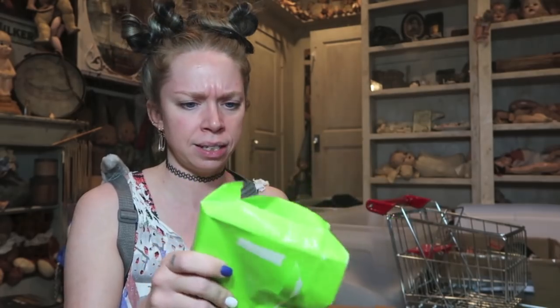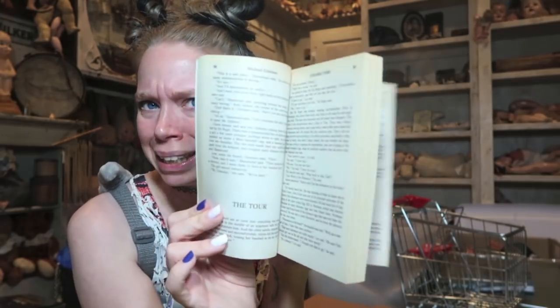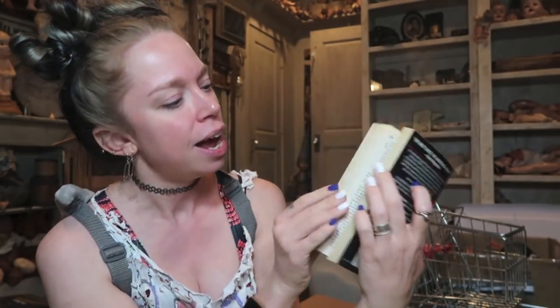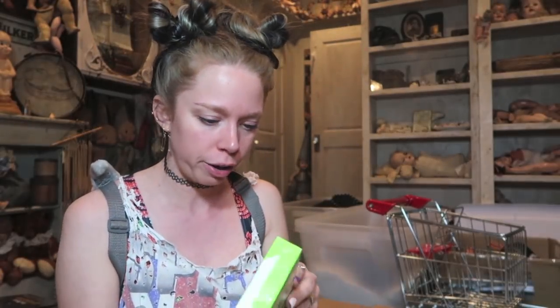Ooh, what is this? Oh, we have Jurassic Park by Michael Crichton. Definitely a very 90s staple. Are there pictures in it? No, because this is for adults and not kids. They're not like Jurassic Park for babies.